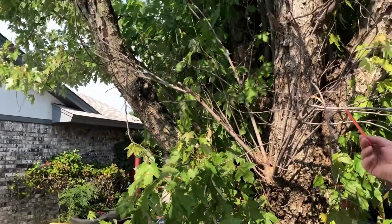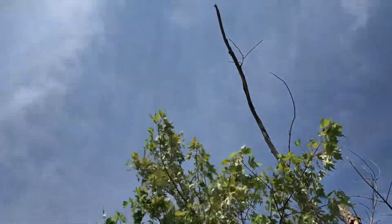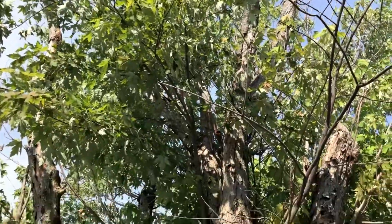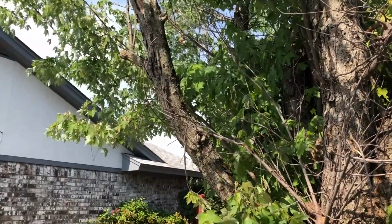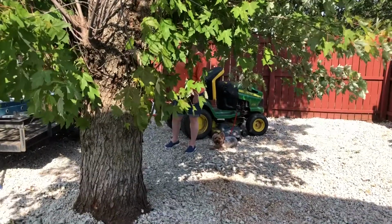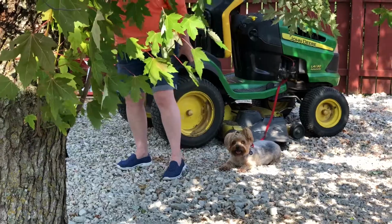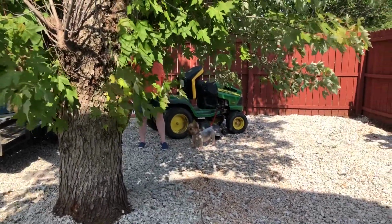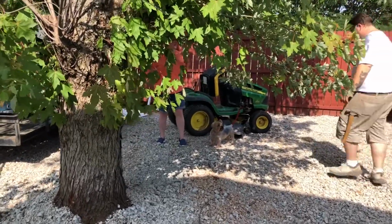I gotta work on poor him. This tree had seen better days. Need some of these limbs taken off. Bailey. Oh, Bailey. Me? Hi, Buster.